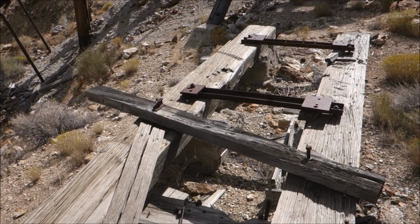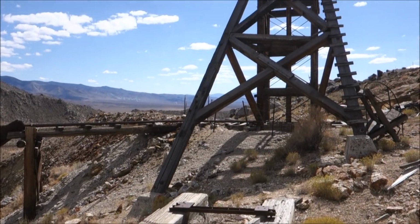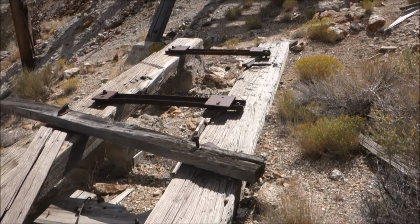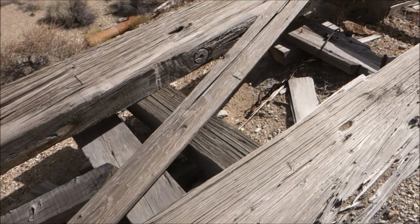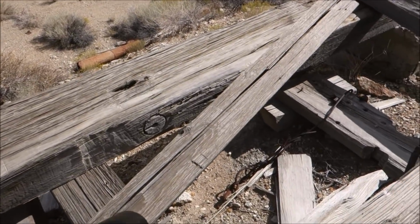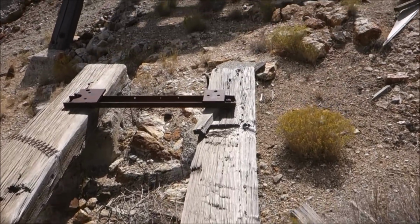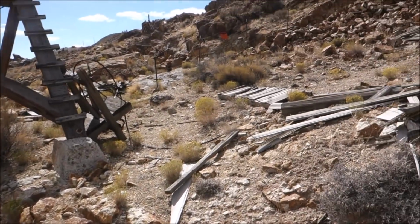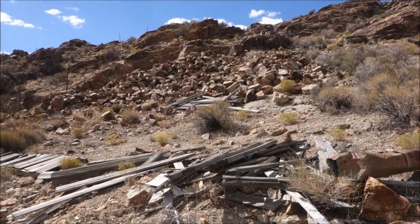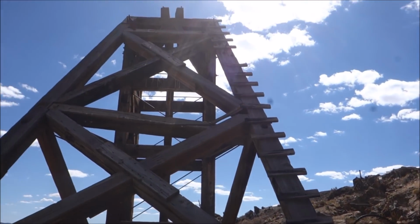Okay, we have some enormous boards here, so I'm sure this is where the hoist was. There's the head frame looking up at it there, and these enormous boards carry over to here. You can see where there were some bolts in the side of them and such. And let's see, I see some open stuff up there, probably connected to the shaft here. A cool looking head frame.